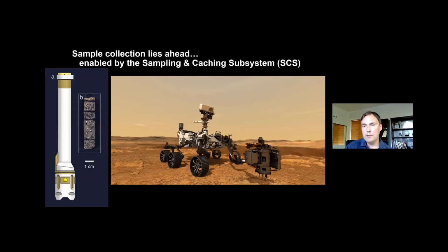So what lies ahead of us? Sample collection. Here you can see an example of the rover extending its robotic arm and the coring drill coming down on some rock surface to collect a core sample.